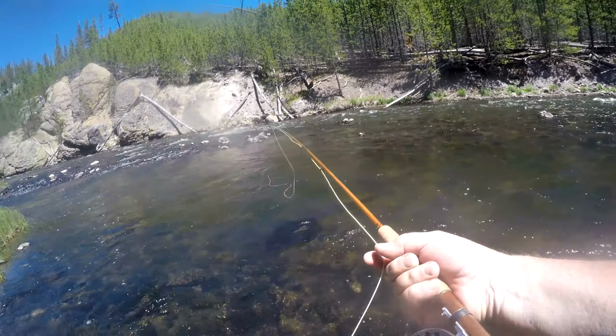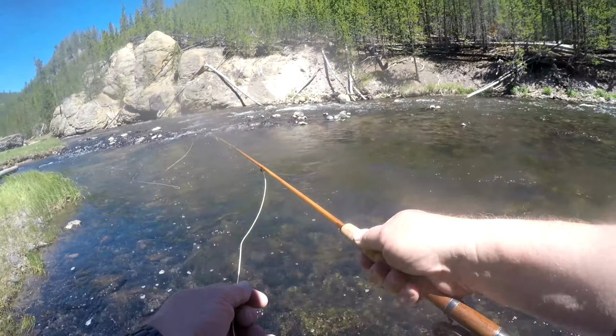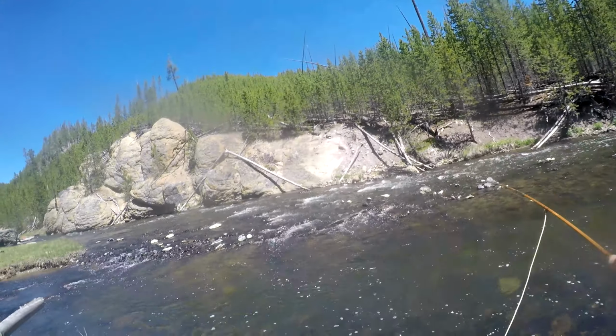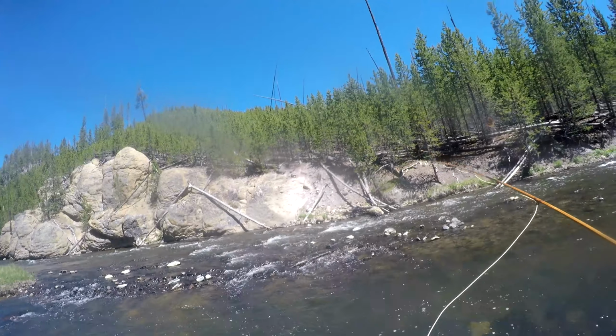And every once in a while I let it go down to the tail in case somebody's interested. Ooh, wind just took that one. Use the wind to dry off my fly. I want to get into that corner so I can maneuver over there. It was time to move up to the head of the pool and cut back on the amount of line I was casting.